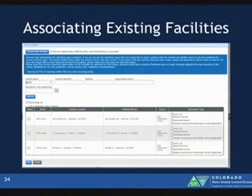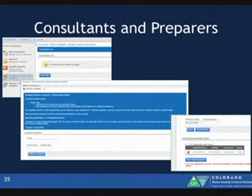Information on associating existing facilities. Probably best to go through the online tutorial to really walk yourself through how to use the system. Again, the consultants or preparers, you're a preparer, and you can't sign, you can't submit, you can't do the transfer for that permittee anymore.